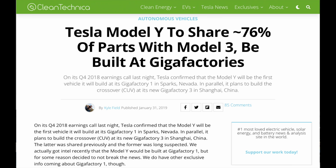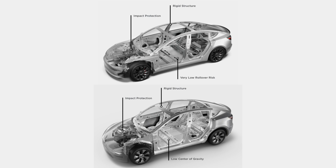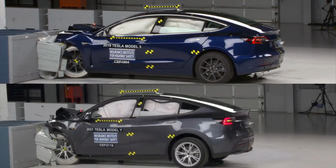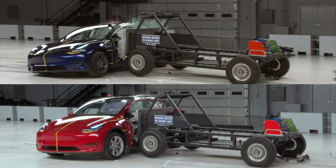Though the Model 3 and the Model Y share a majority of individual parts, the unibodies themselves are different, with the Y's incorporating safety lessons learned from the Model 3. By comparing the crash tests of the two models, we can actually see some of the difference with our own eyes. For all comparisons, the Model 3 will be shown on the top or left of split screens, and the Model Y on the bottom or right.